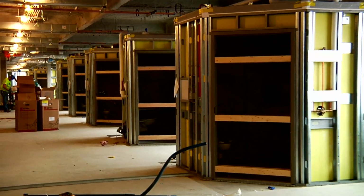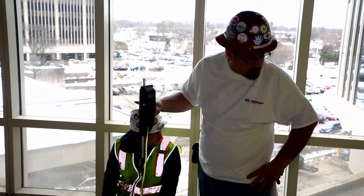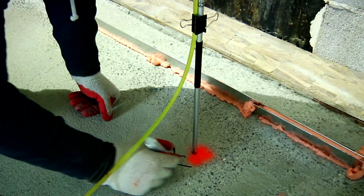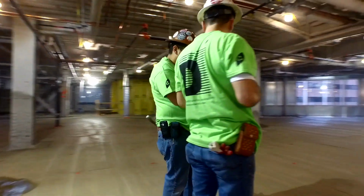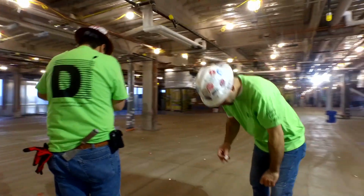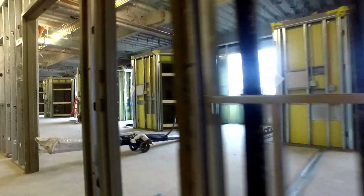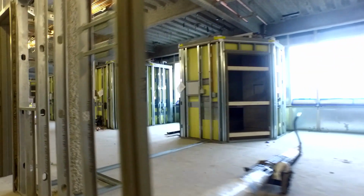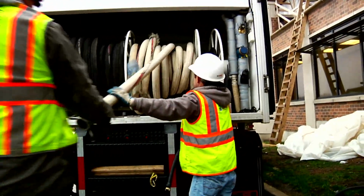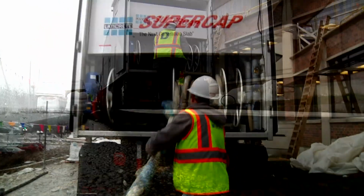Previously, on other projects where we've worked with pods, every level is different, but the pods always have to be set at the exact same level. So therefore, when we come in with SuperCap, we can actually set those levels, every one exact, prior to that pod actually coming in. Therefore, the pod is set and finished flooring can go in and we can get within a fraction of an inch of where we actually need to be. And moving ahead, I think you're going to see a lot more of the pods being used in much bigger ways, as I think we're going to start finding a lot more uses for SuperCap's go early methods.